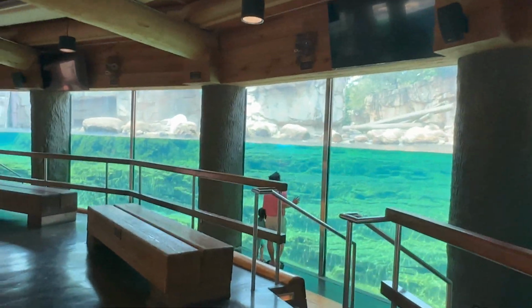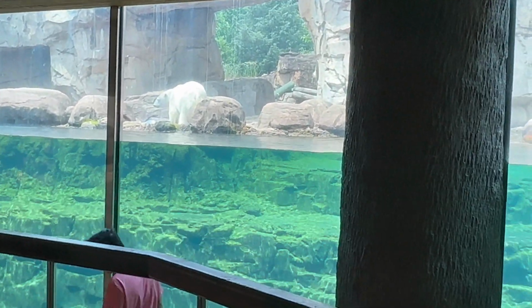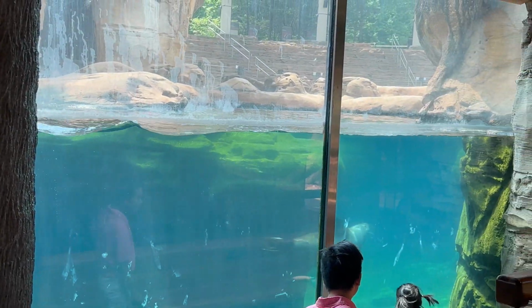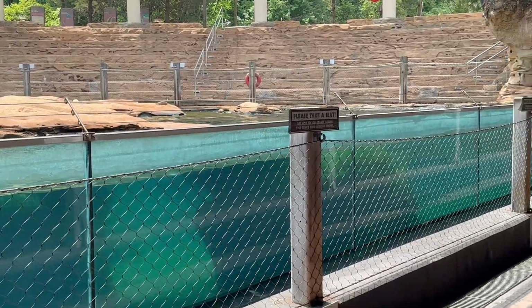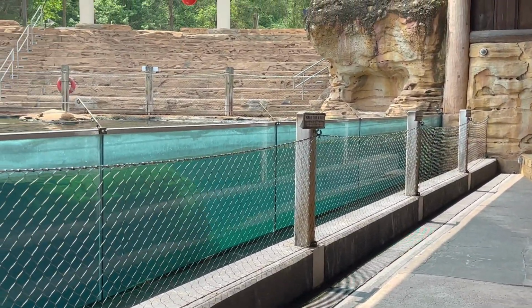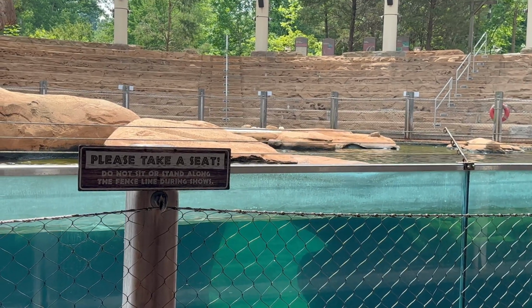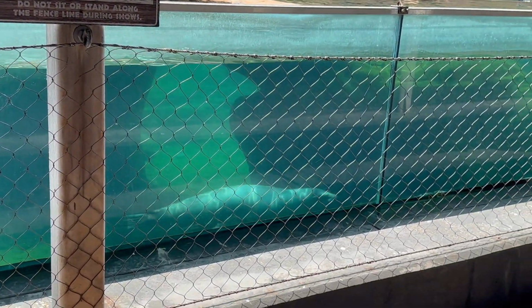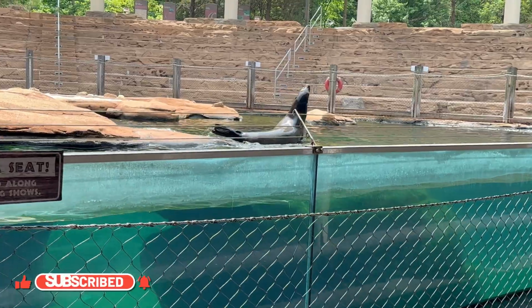Alright. And there they go. I don't know how well you guys can see them. He's up there, just kind of hanging out. They are kind of swimming around back here. I saw one peek its head up just a little bit ago. They're just hanging out and swimming around up here. We'll see if they pop back up. There he goes. They're just hanging out. Oh, he came up. How cool is that?